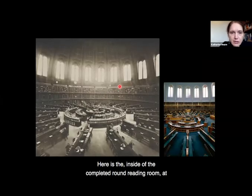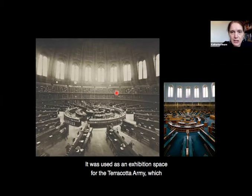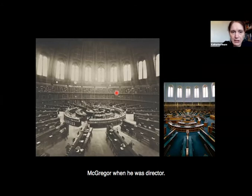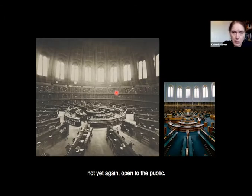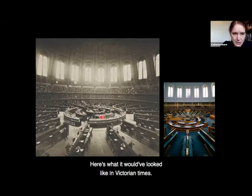Here is the inside of the completed round reading room. At the moment, there is no public access to the round reading room. It was used as an exhibition space for the Terracotta Army, which came over as part of an exhibition organised by Jane Portal and Neil McGregor when he was director. Since then, it has stopped being used as an exhibition space, but it is not yet again open to the public. But here's what it would have looked like in Victorian times.